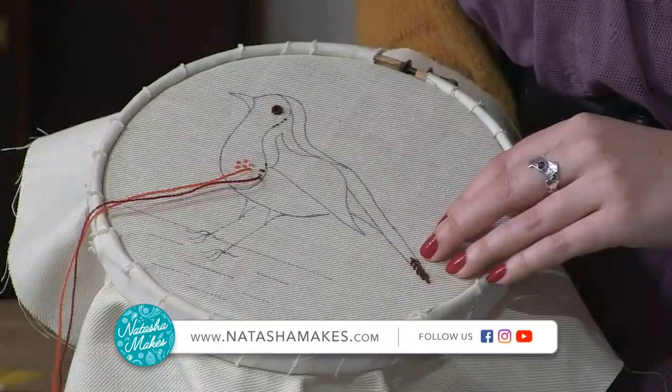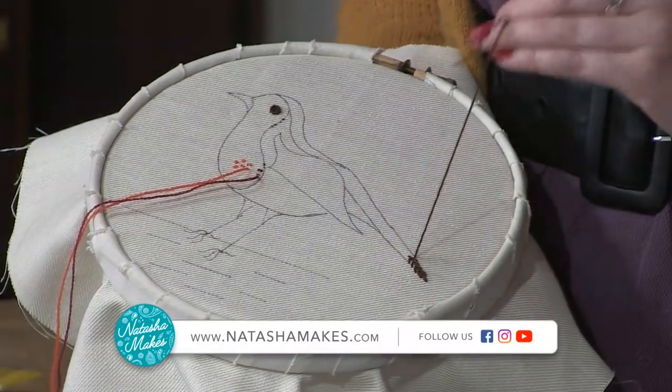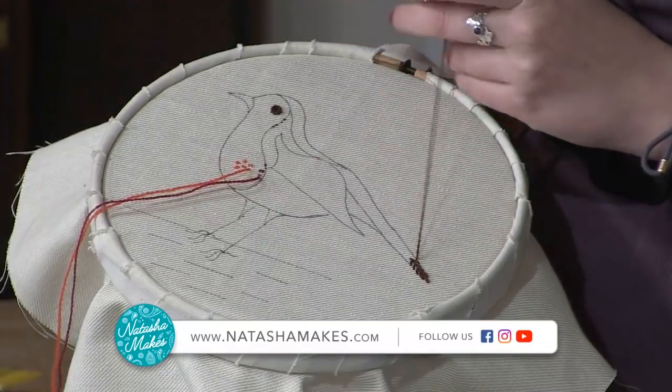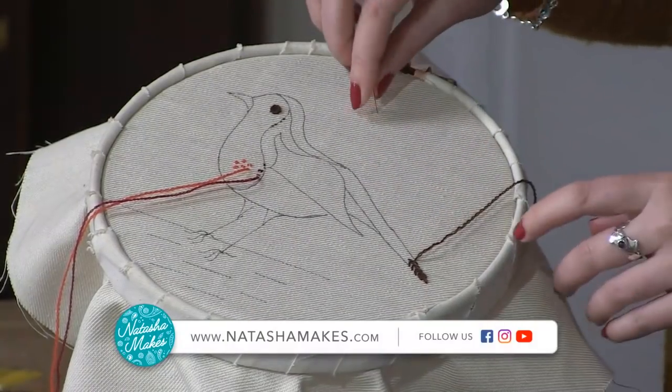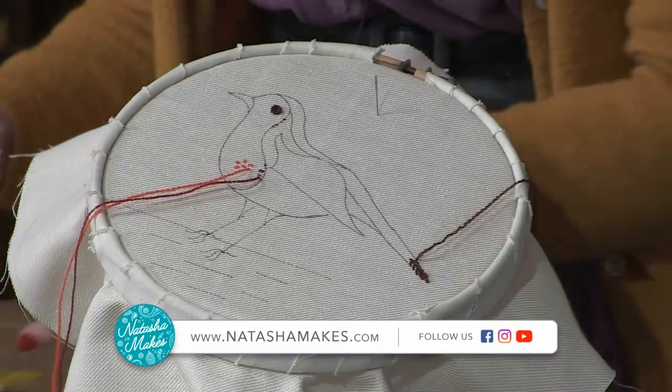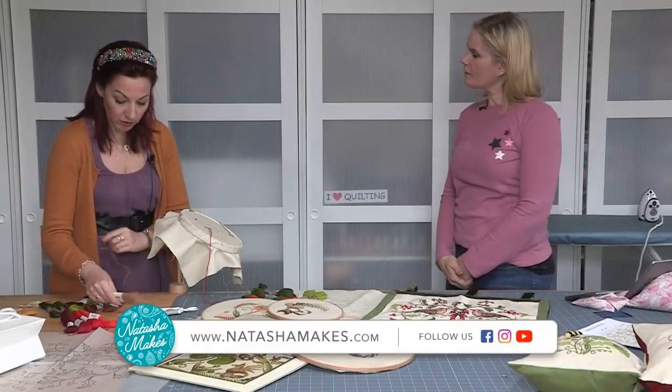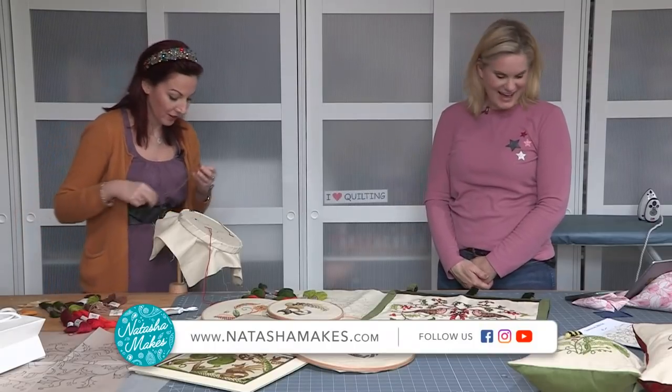Right, let's see what we're doing. There we go. So you just continue all the way down with this. And as I say, because you've got these little gaps, if I just grab a bit of the lightest colour, you can see you just put a straight stitch in. It's a really, excuse the pun, straightforward thing to do.